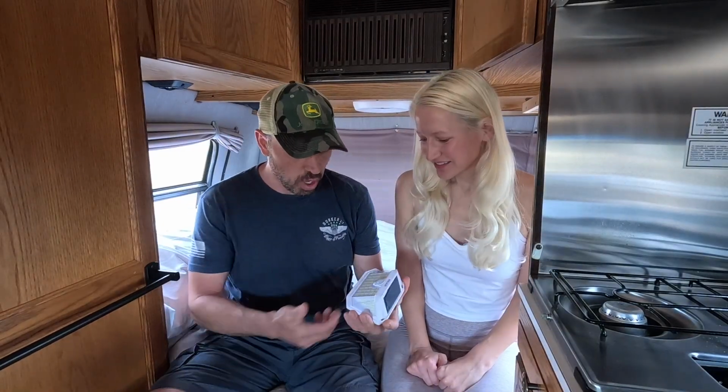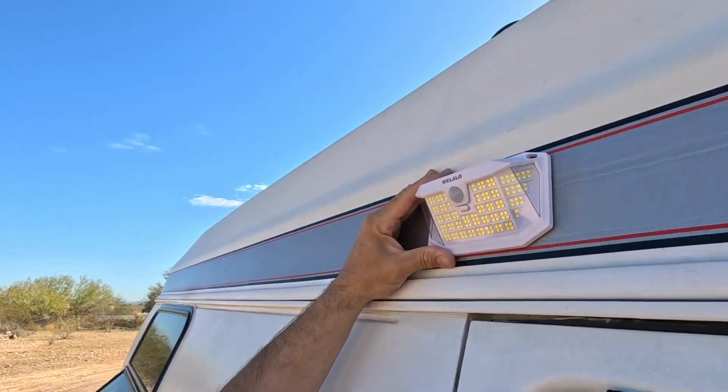Number 3, these great outdoor motion sensor solar lights. They are motion activated, they're charged by the sun, and cheap. They were super cheap. They come in a 4-pack, we got them on Amazon. They just fit really good on the van.